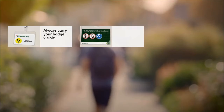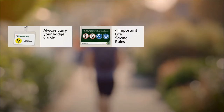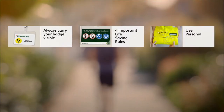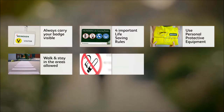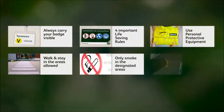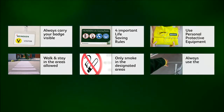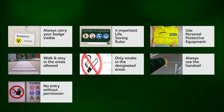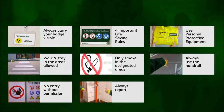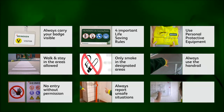Remember the 4 most important life-saving rules. Always use your personal protective equipment. Walk and stay in the areas allowed. Only smoke in the designated areas. Always use the handrail. Enter the production area only when authorized and guided by your contact person. Always report unsafe situations and, in case of an emergency, always follow instructions and look for the nearest assembly point.